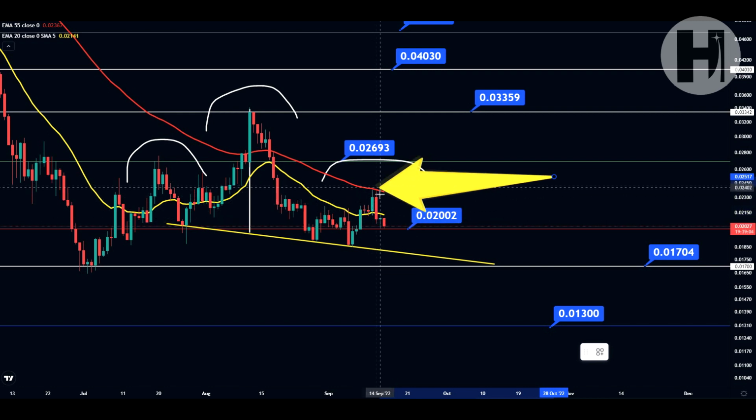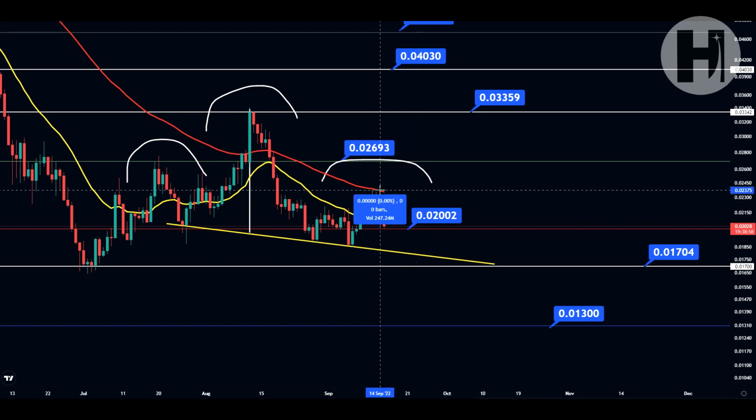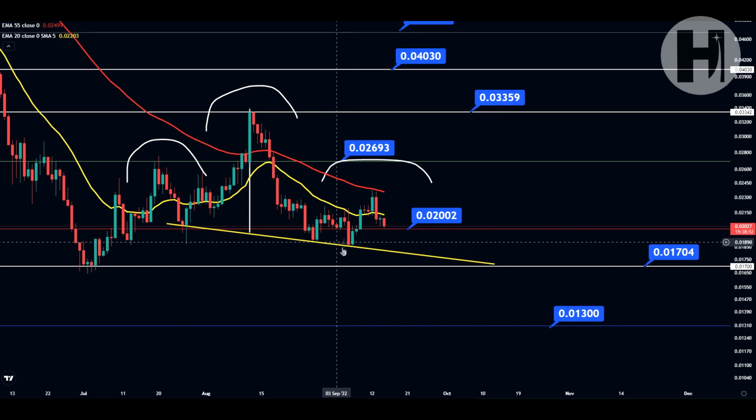So if you had some sell orders around these prices, you could have sold, and now you have the opportunity to buy back in lower. So potentially you could buy back in lower 14 or 15%. So it was up to you to do that. Obviously, you have to manage your risks.